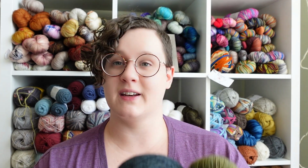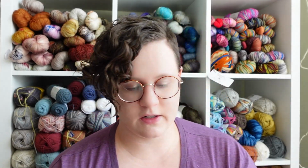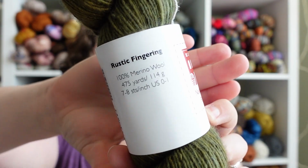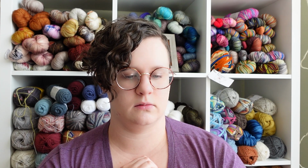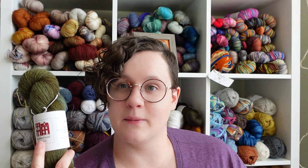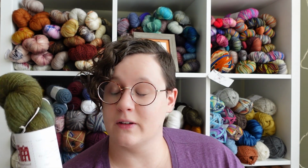I just think a really nice, moody shawl is going to be amazing. This yarn from Neighborhood Fiber Company is 100% merino wool. It's their rustic fingering base, and it's 475 yards with 114 grams in a skein. I used some of this yarn in my yellow beanie hat that I made when I did my everyday slouchy beanie, and really enjoyed this yarn.